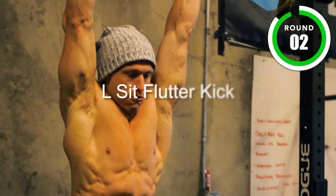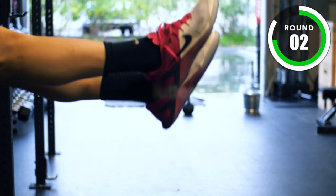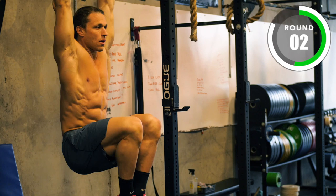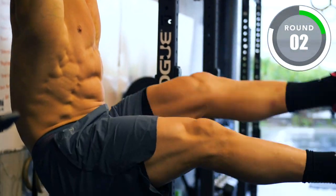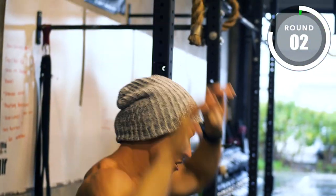We have 3 scaling options for the L-sit flutter kick today. The first is a single leg L-sit. The second is a tuck L-sit flutter kick. And the last is a simple tuck L-sit. 5, 4, 3, 2, 1, stop!